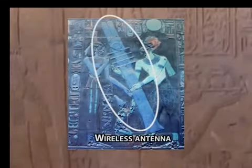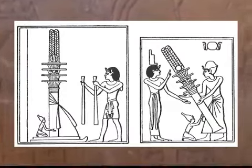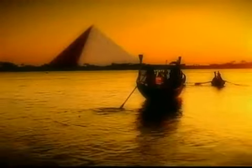This relief carving shows a wireless antenna. The Egyptians used the antenna and cable-free energy for wireless communication. And the relief on the left is a carved transmitter with the receiver on the right. This evidence indicates that the Egyptians used free wireless energy for communication purposes.